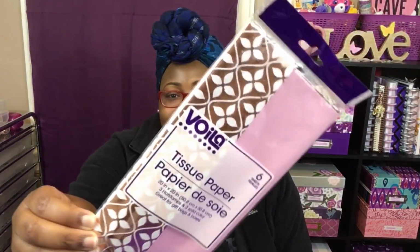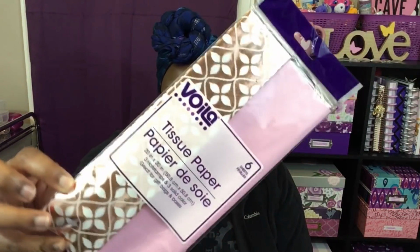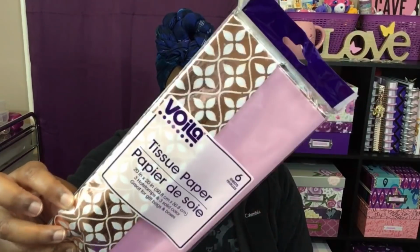I also picked up some new tissue paper, and I thought this one was awesome because it has rose gold and pink tissue paper. Now, it is only 6 sheets. If you go back to the party section of Dollar Tree, they do have the tissue paper in bulk, and it is better for a dollar. You get more bang for your buck, but this is cuter, let's be real. So I did pick this up, and that is super cute. It almost looks gold on my camera, but I promise you it is a rose gold color in person.